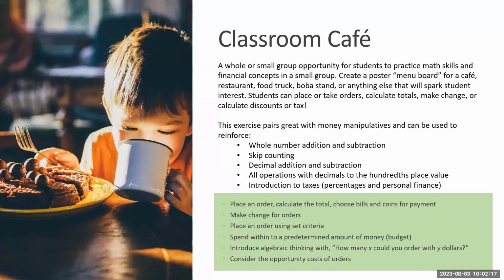I mean, obviously you can think of all the different applications for this: placing orders, calculating totals, choosing bills and coins for payment, obviously differentiating this to meet the needs of wherever your students are at. But one year, we had a whole number one and a decimal one that we were working on with different kids, making change for orders, placing the order using criteria like you have to get something for everyone in your family, you have to get something for 3 people in the classroom, and then adding in maybe that budget, that predetermined amount of money. So then they're calculating on a different level.